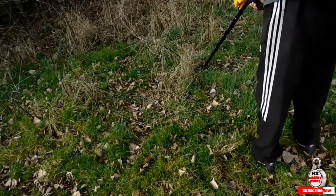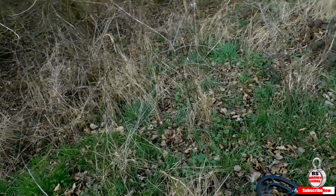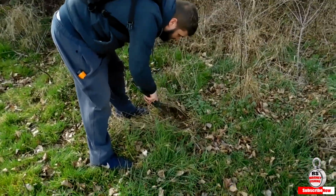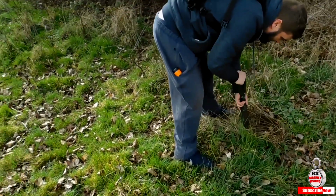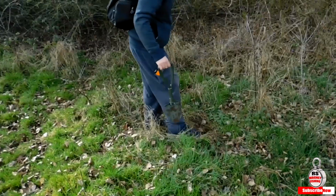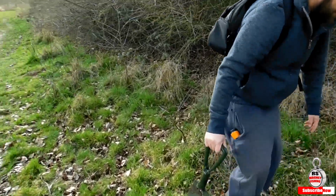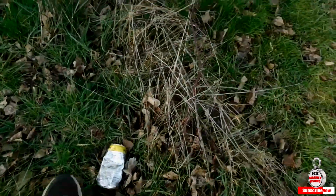Oh. Make it easy for me. Says that's quite deep. Found a nice one to dig. That was just a stick. I can hear a can crushing. More than likely, throw it to one side. Just an energy can though.